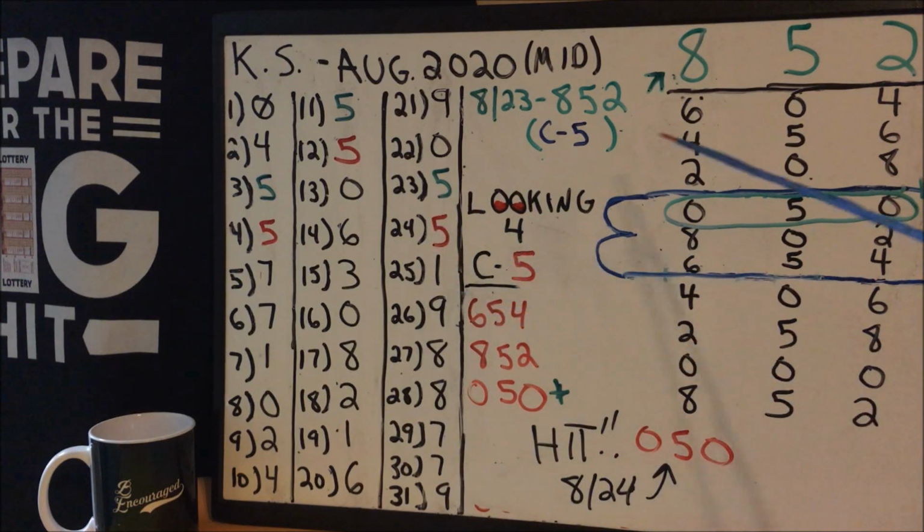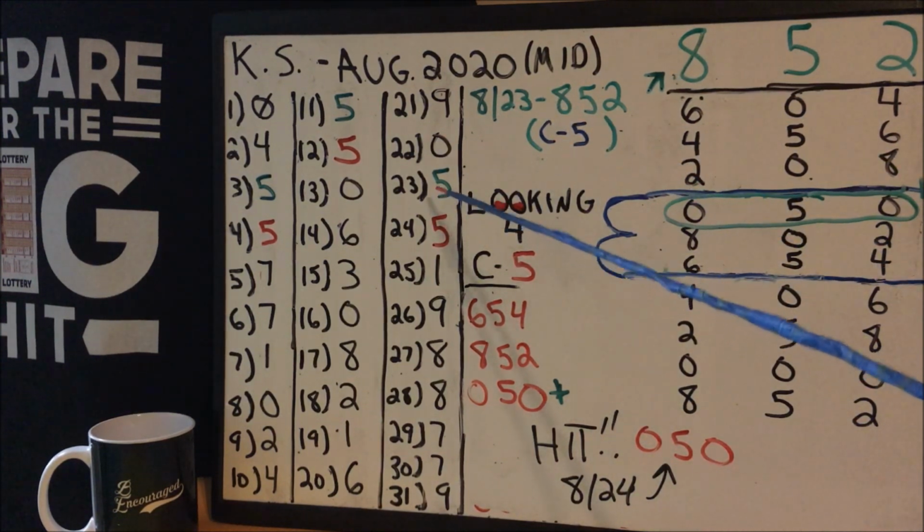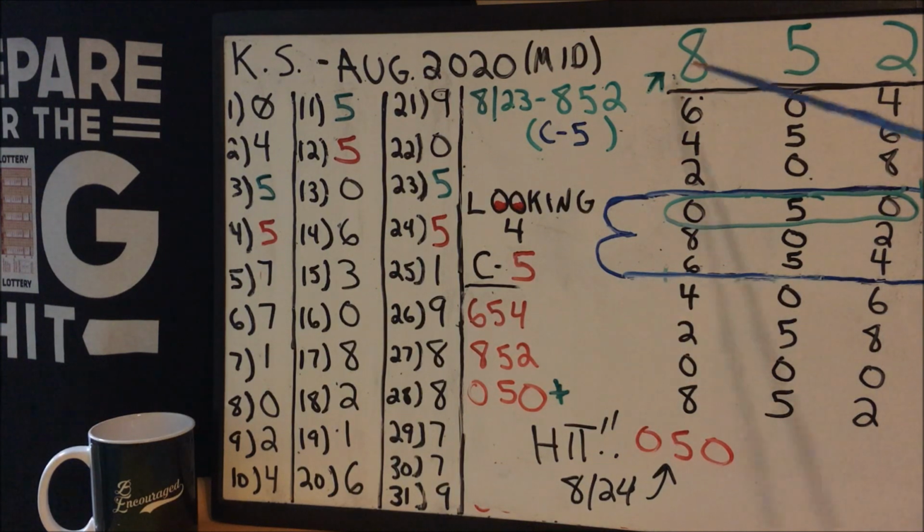So for this, we decided to use a rundown strategy. And if you're familiar with rundowns, you already know what this is. I know a lot of people have their favorites. They like to use different types of rundowns, like the 369 or 111 or 317. But for this, we're using a combination that played on the day before, on the 23rd from column 5. We're using that number as our rundown, 852.